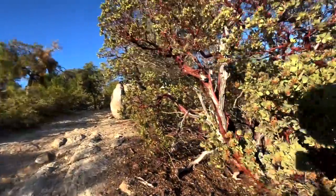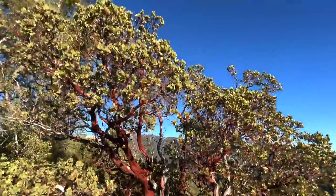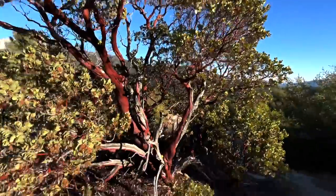This is fun. Whoa. That fucking tree. Holy shit.